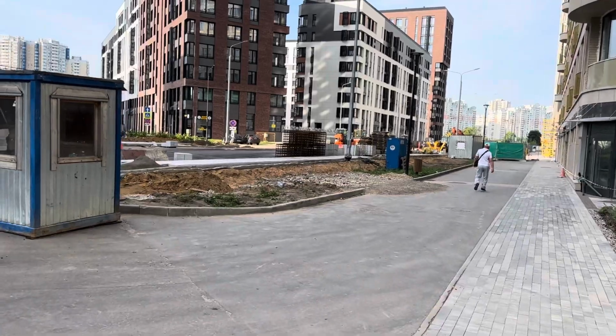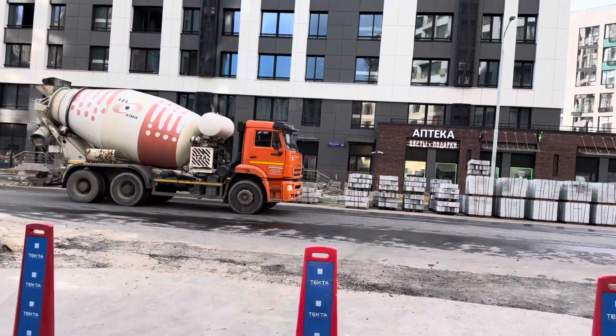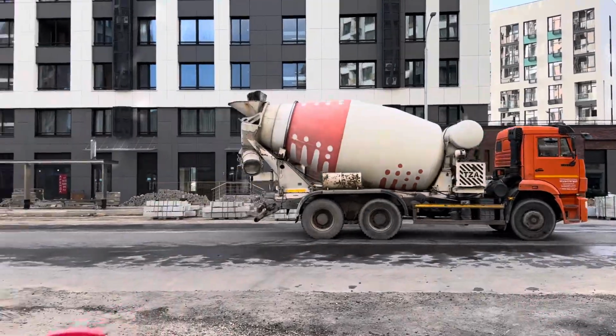Sorry about the noise here, a dump truck with a cement mixer going past.